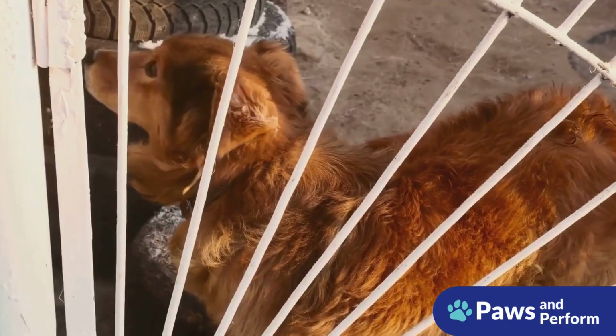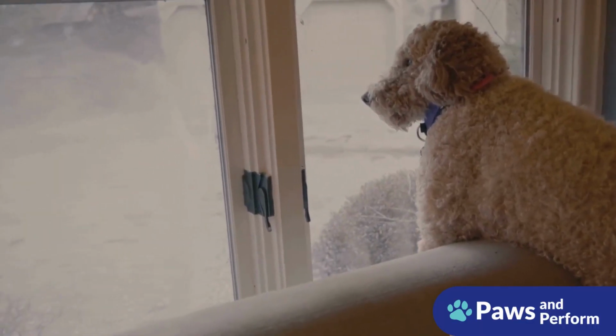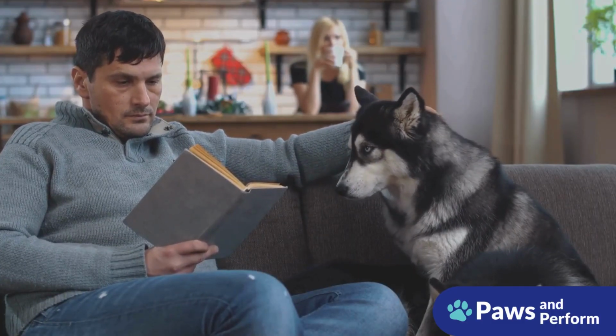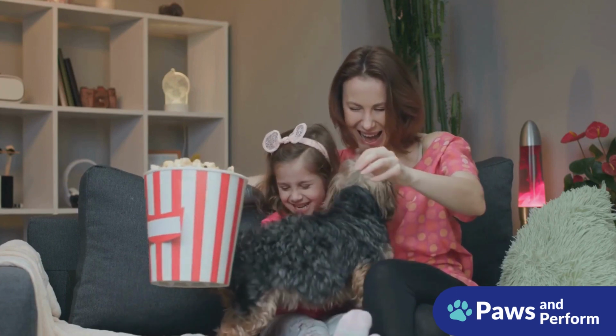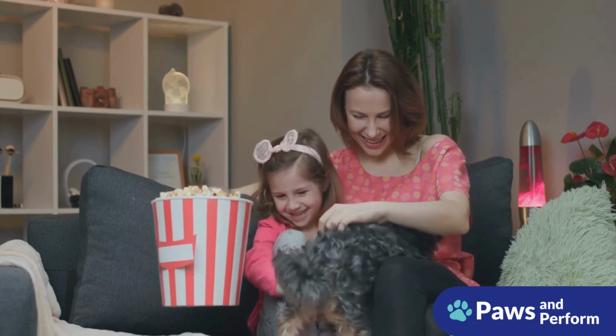A common misconception is that the crate should be placed out of sight or in a remote corner. However, pets, especially dogs, are social beings, and they want to be where you are. So keep the crate in a common area where your pet can still see and interact with you. This way, they won't feel isolated or punished when they're in their crate.